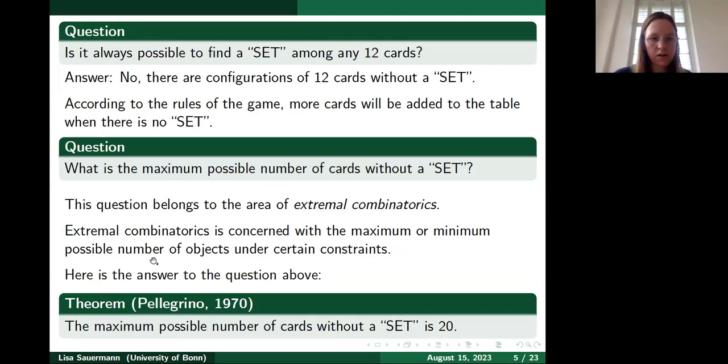And so here's the answer to the question. The answer has actually been known for a long time. I believe that's certainly older than the card game Set itself. The maximum possible number of cards without a set is 20. So that was proved by Pellegrino over 50 years ago.